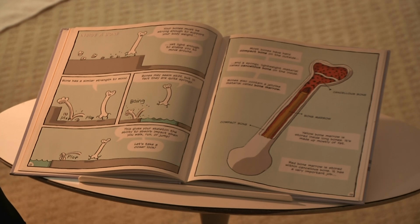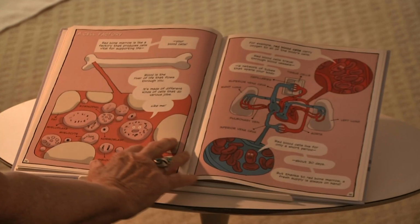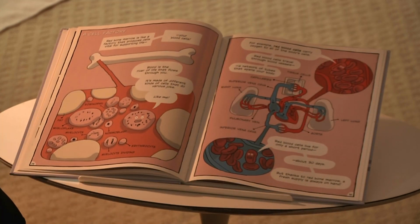Yellow bone marrow is stored inside long bones. It's made up mostly of fat. Red bone marrow is stored within the cancellous bone. It has a very important job. This is a cell factory. Red bone marrow is like a factory that produces cells vital for supporting life.